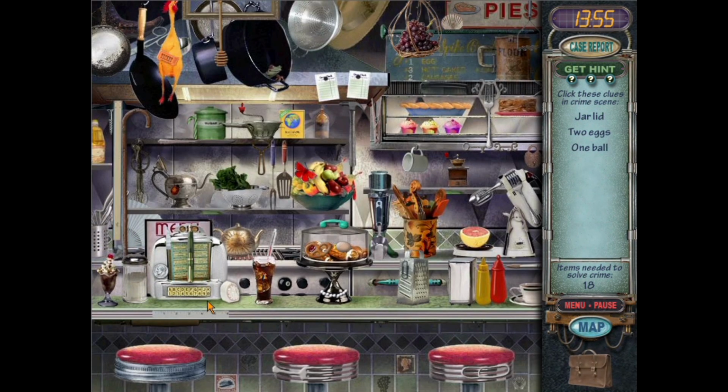So I feel like at the moment we're doing really good for time on this one, but that can change in an instant, as you know. So we still need the jar lid, 1 egg and 1 ball. Again, hopefully you are playing along at home. So it turned out to be a billiard ball or a snooker ball there. So still that jar lid and egg. Have you found them? So it turns out for the egg, it was the word egg. Very sneaky there.